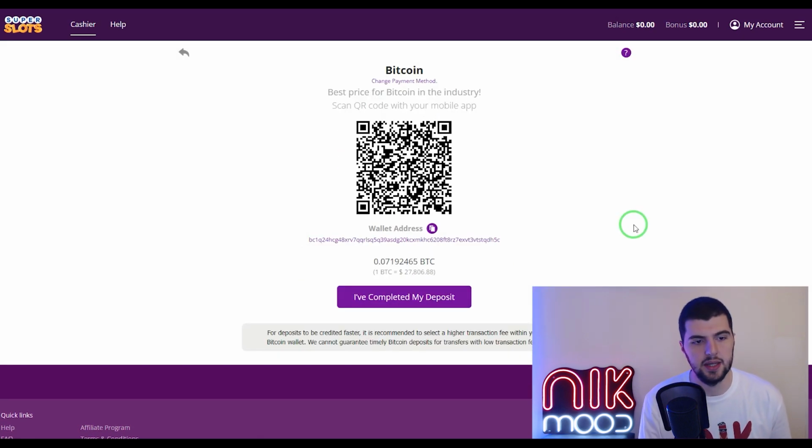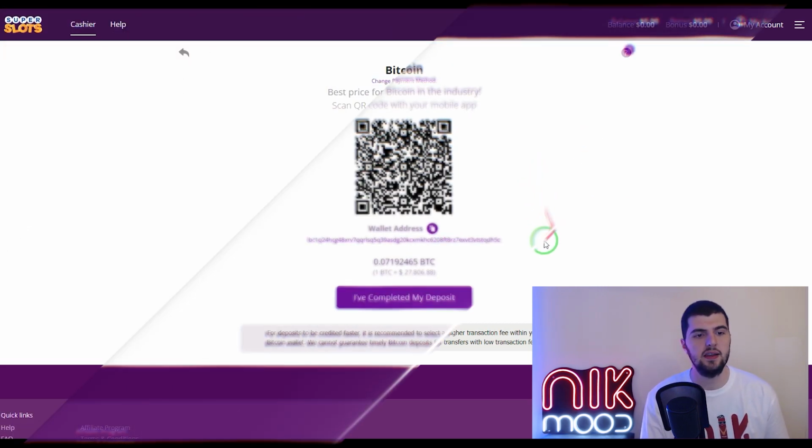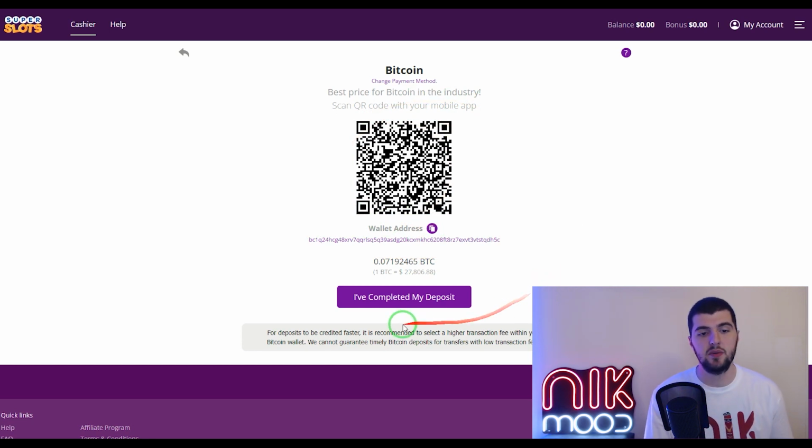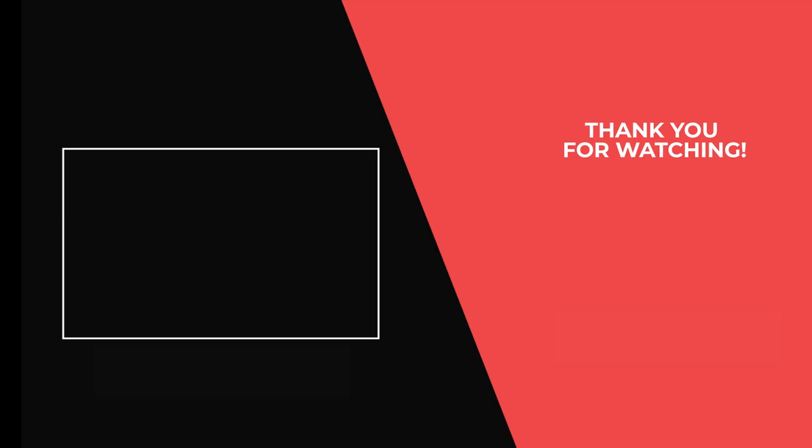This is the final page. It lets you check details for the last time before payment. As you can see, you can pay using this wallet address or scan this QR code and pay quickly. After completing the payment, I click on this purple button and done.